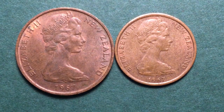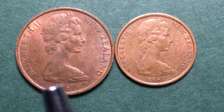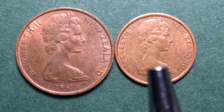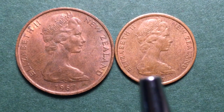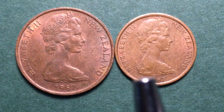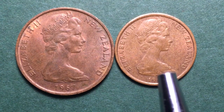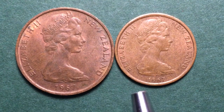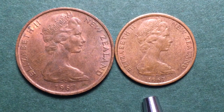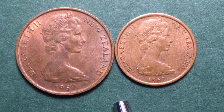This particular coin from 1967, there were a lot of them made. So let's get to why there were a lot of them made. This was the year 1967 that New Zealand embraced the decimalization system, so everything was a decimal percentage. So they went from the shilling and pence and pounds to a 1 cent, 2 cent, 5 cent system that went up to the New Zealand dollar. They actually embraced decimalization about 4 years before Britain did. Britain did it in 1971. So these are the first of them.